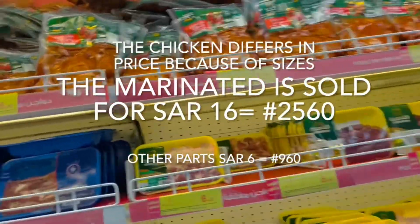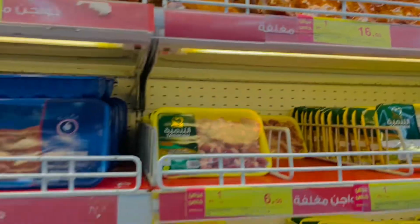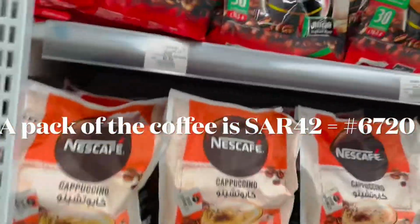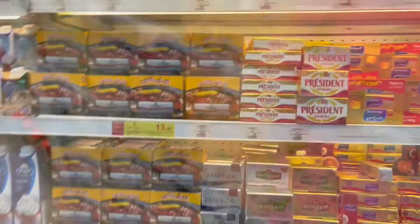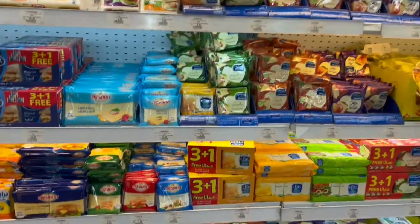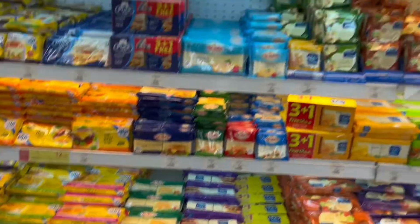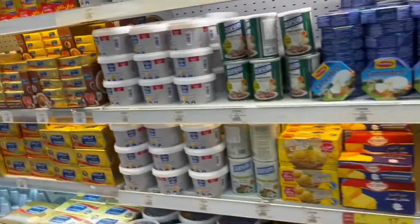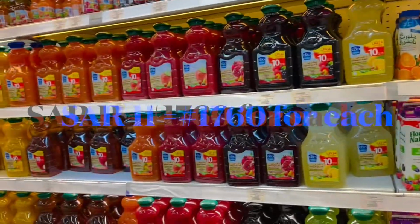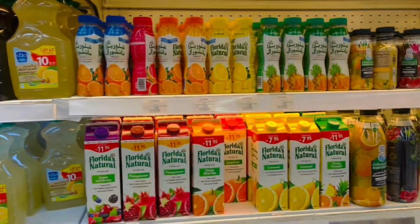Guys, this is the marinated chicken, already marinated. Yes, 16 riyals. These are coffees, 42 riyals cappuccino. This is our fruit section. Different types of fruits assorted.